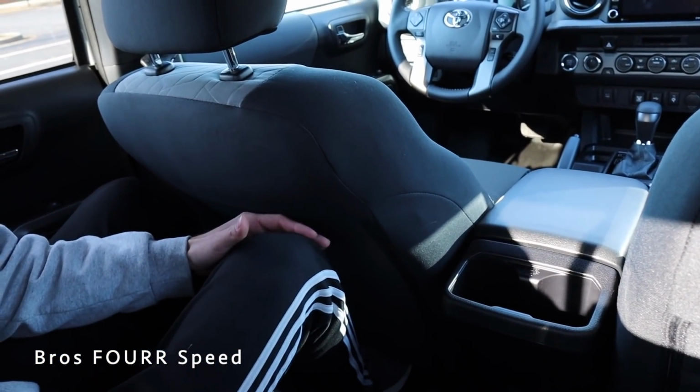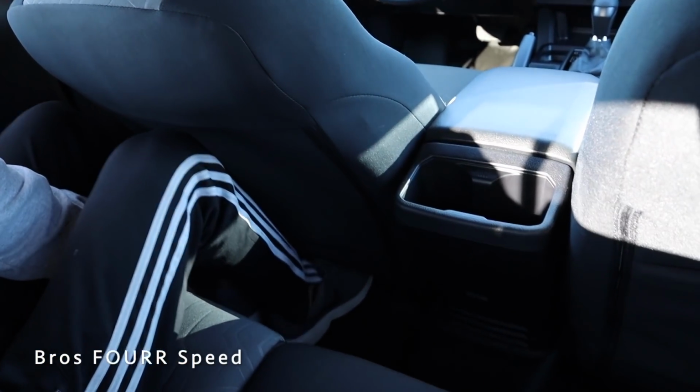I have the driver's seat set to my height. I am 5'11", so sitting in the back here now, it's actually pretty decent for being a smaller truck like this. My knees are just barely touching this, as you can see. My feet are fitting quite comfortably as well, so it's not too bad for legroom and knee room.